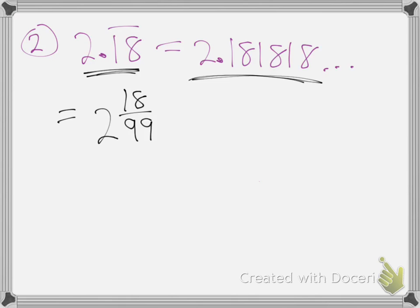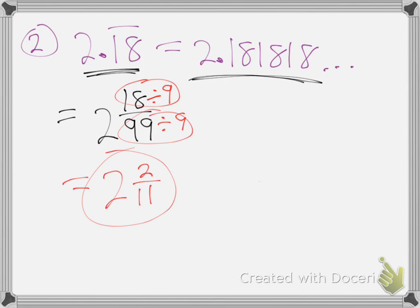Now, that fraction is actually reducible. What can I divide top and bottom by there? What goes in 18 and 99? 9, huh? So this becomes 2. 18 divided by 9 is 2. 9 divided by 9, 2 and 2/11. So there we go. That's a mixed number. I don't know if they want mixed number or improper. So you know how to change it to an improper? Remember, you multiply the bottom number, add the top. 2 times 11 is 22. Add 2, 24/11. There it is. We'll finish more of this later.